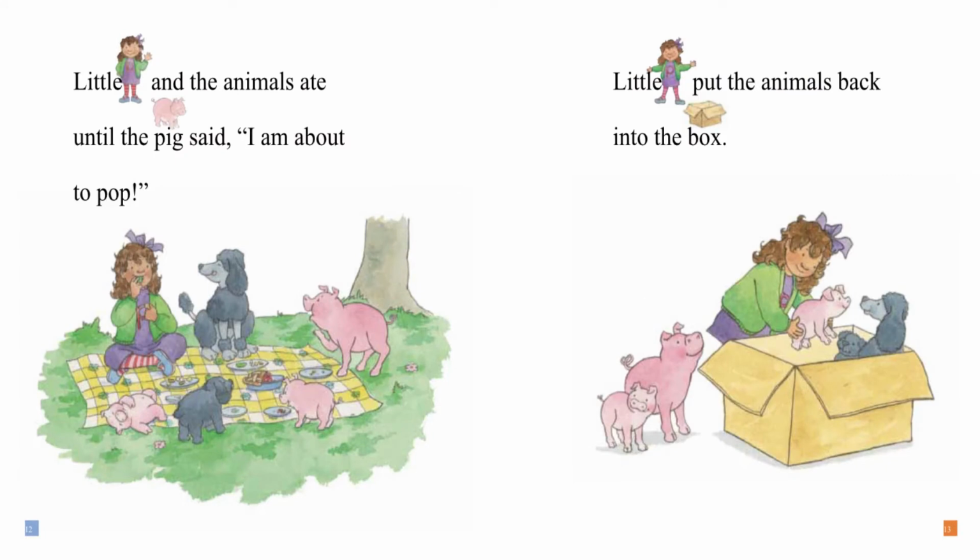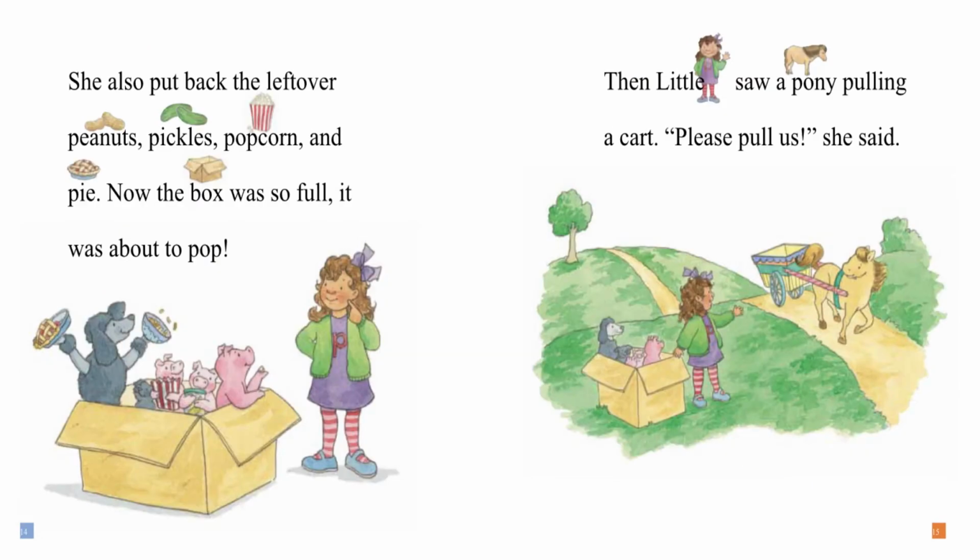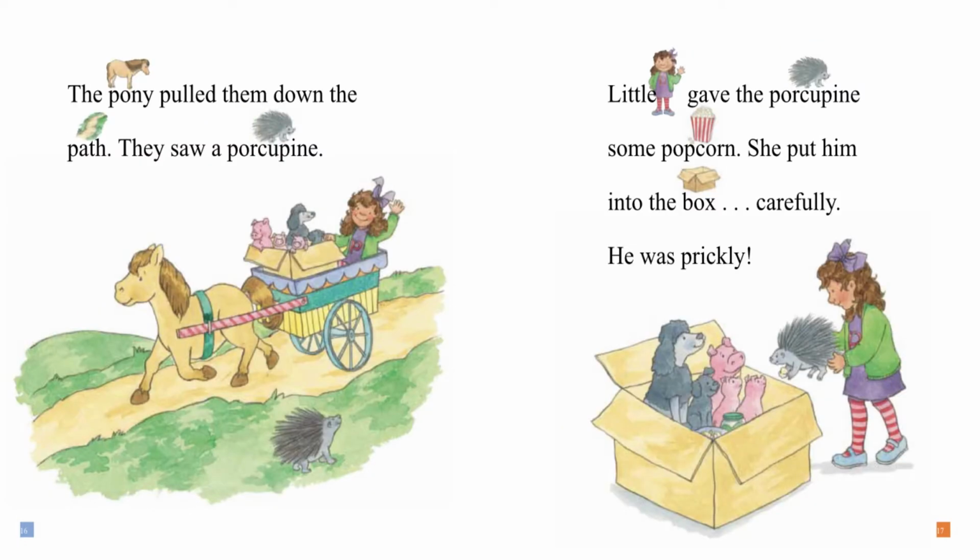Little P and the animals ate until the pig said, "I'm about to pop." Little P put the animals back into the box. She also put back the leftover peanuts, pickles, popcorn, and pie. Now, the box was so full, it was about to pop. Little P saw a pony pulling a cart. "Please pull us," she said. The pony pulled them down the path.